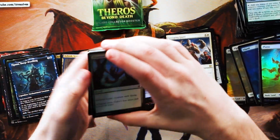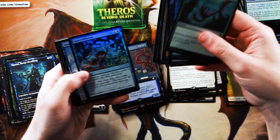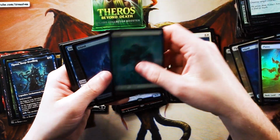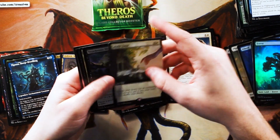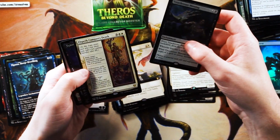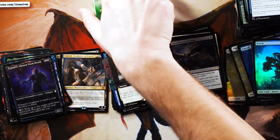So these full art cards in particular, I'm a bit of a sucker for. That's like half the reason that I started doing the proxies, was just because I wanted full art cards. And so they're finally actually putting them in. Idyllic Tutor, pretty cool. Treacherous Blessing, Conquers Death, not the most exciting pack in the world.